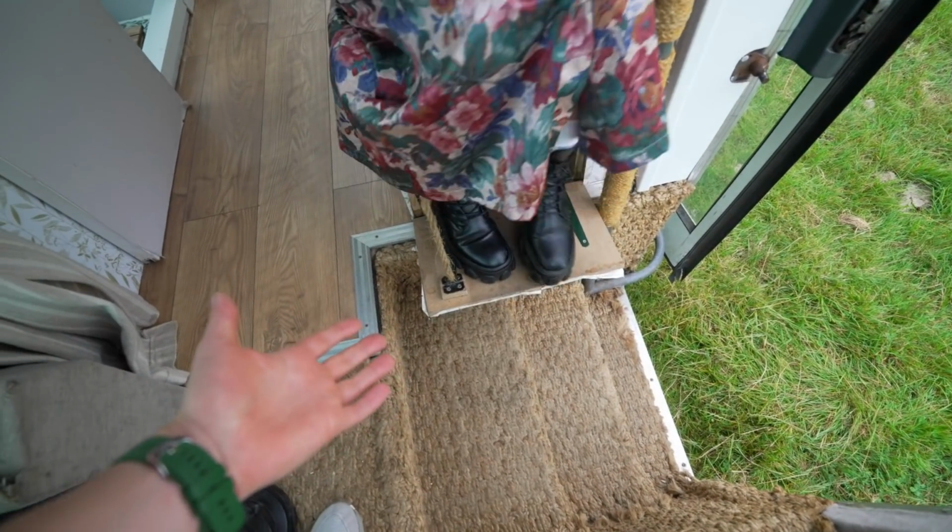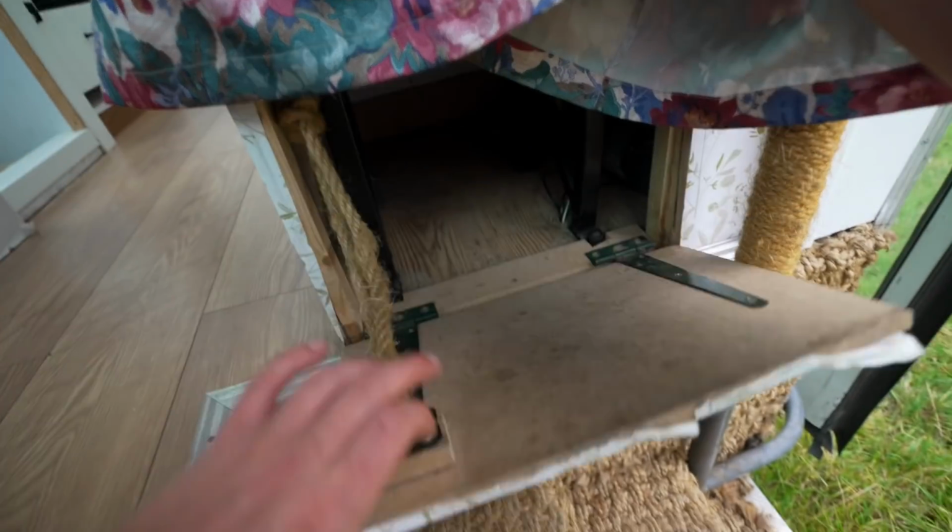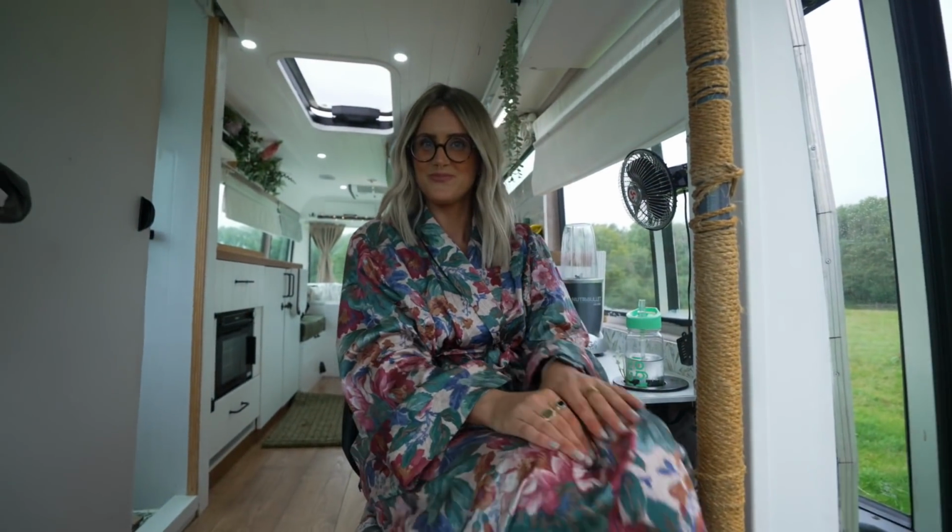Spoiled cow, aren't you? So she didn't mention this, I don't know why because it's a masterpiece, but this doubles up. It's a shoe storage under there. We need to clean that, Craig. And also a footrest. Good to you and I, love.